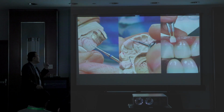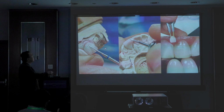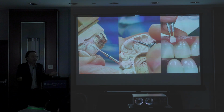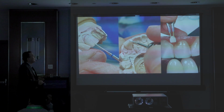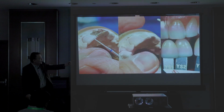For example, surface texture. I put the gold paste for you guys, actually. I don't need it. And then I see the vertical and horizontal line, and the incisor edge has two, and at the same time, I'm coloring just like that.